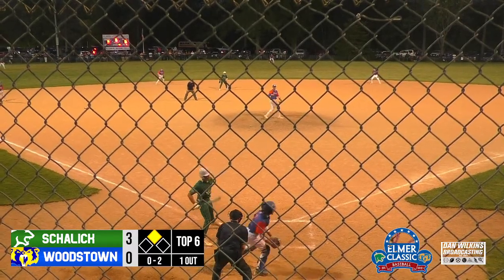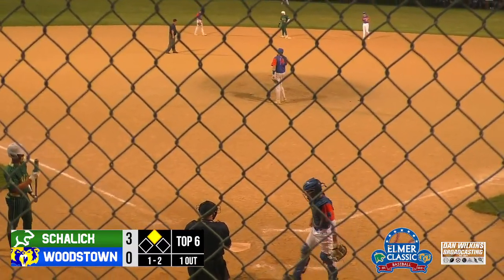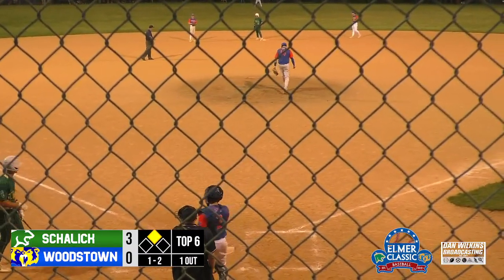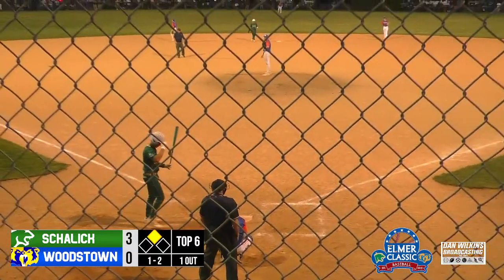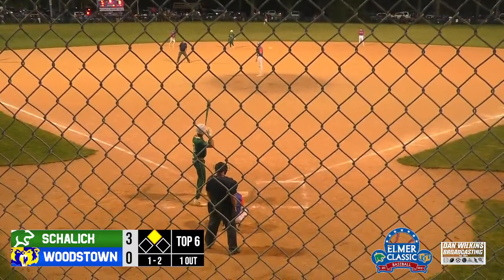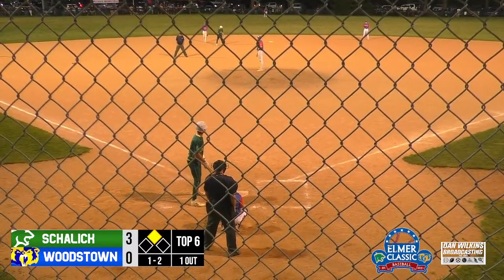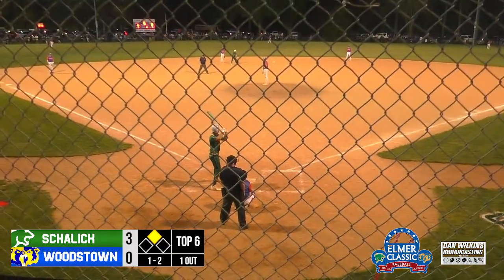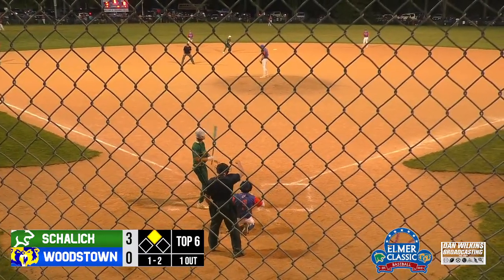0-2. Outside to Pokrovsky. He swung and missed at the first 2. Takes that fastball away. As the next hitter would be Ricky Watt. Pokrovsky struck out into a double play. A strike him out, throw him out double play. Started by Ty Koblenz in the 4th. This is his 4th at-bat of the day. Has an RBI single as a part of, well, it was Schalick's last run.